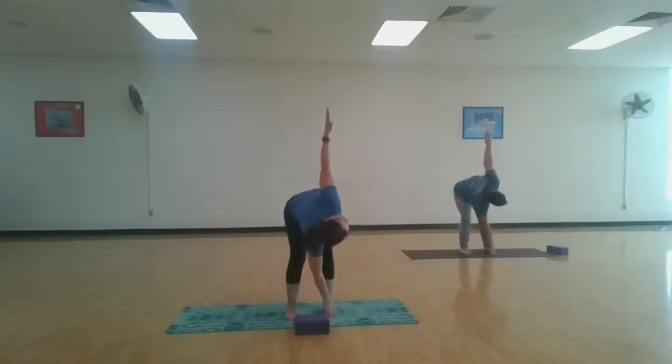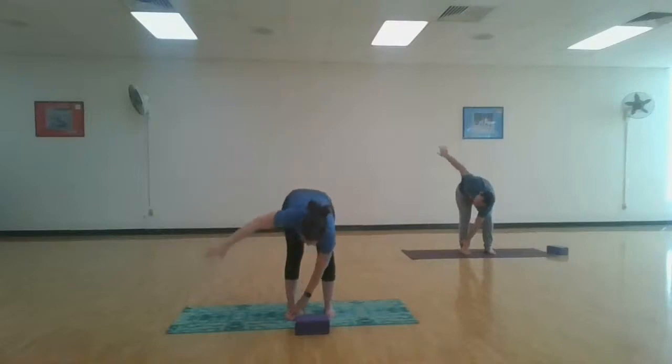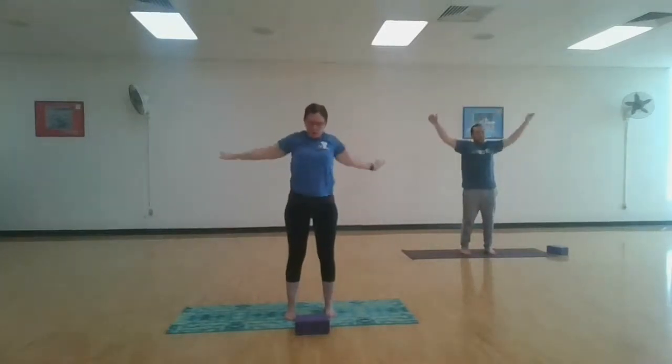Inhale as you lift, exhale as you lower, one more time. Inhale as you lift, and exhale as you lower. Good. From here, bend your knees, look up at me, inhale all the way up. We're gonna circle our arms back and around, go to chair posture.